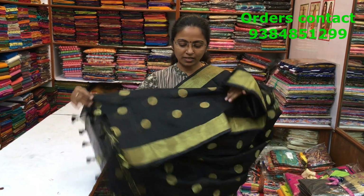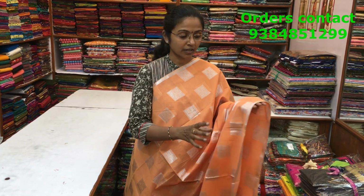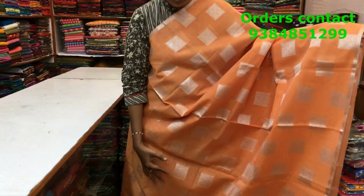And the blouse of the saree is a running blouse, and the price of the saree is 710. It's a lovely light peachish orange color chanderi saree. On the borders we have a nice silver piping border, and throughout the body we have a beautiful silver weave design in box pattern which has been running along the saree.